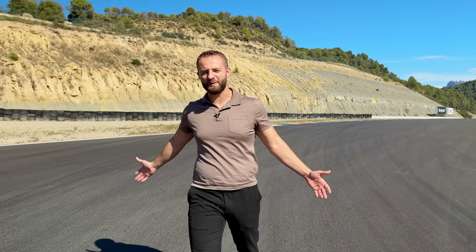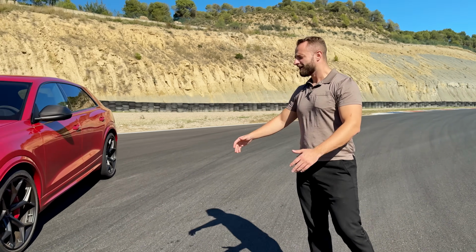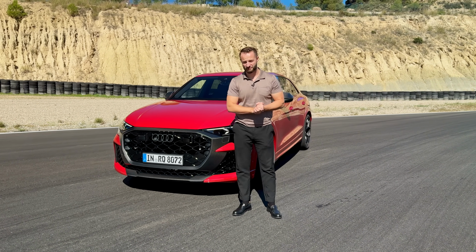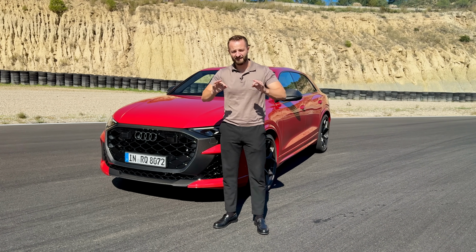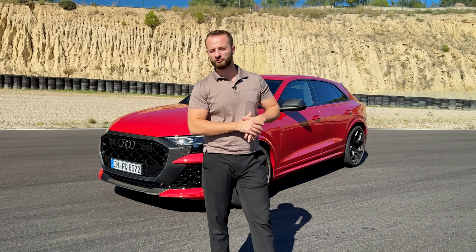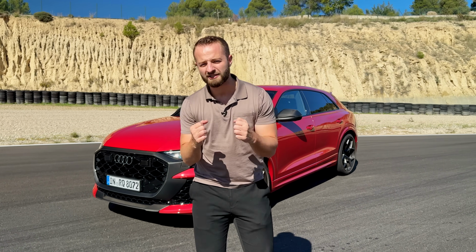I'm walking on a racetrack right now because we have a very special car, and it's this. The Audi RS Q8 in its final version. And let me tell you one thing, this thing is absolutely insane. In this video we'll take it for some Catalonian roads, a beautiful racetrack drive.